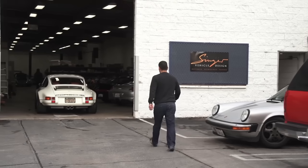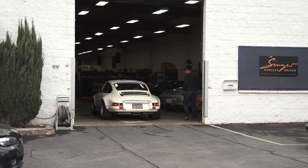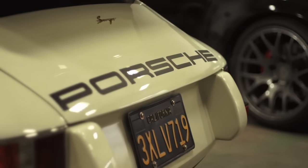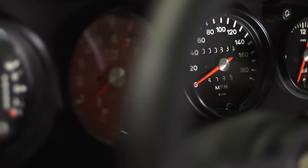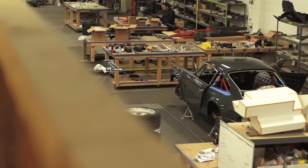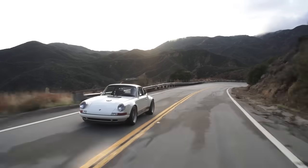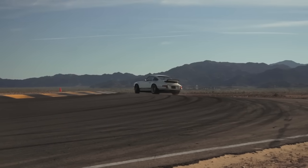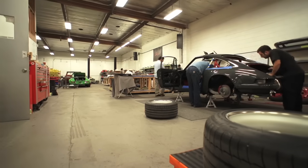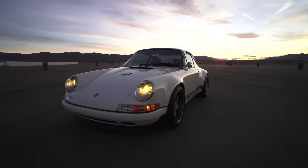I've wanted to drive a Singer 911 from the moment I first saw the car several years ago, and finally the chance has arrived. This is a machine rooted in passion, obsession and perfection. Each Singer is born in this shed somewhere in LA. We're going to spend some time with the man behind the car, Rob Dickinson, and then we're going to drive it on some Californian twisties, and then we'll take it to a circuit, let it move around a little more. And by the end of the show, I sincerely hope that you will feel you've seen what goes into making one of these gorgeous machines.